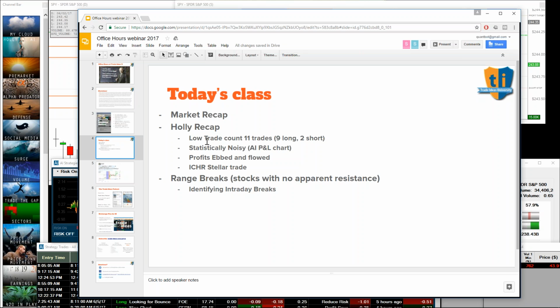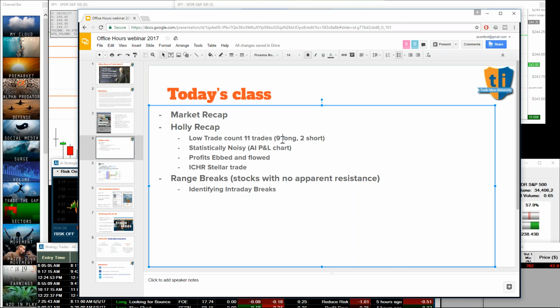But let's talk about Holly first. So, low trade count today, 11 trades. Pretty much it was 9 all day, and then at the very end, the power hour short kicked out 2 trades, which you'll see didn't do terrible, but didn't do real big things either. We had a lot of statistical noise through the day, and the profits ebbed and flowed. However, we did have one that is what I like to call a 3-star trade, and we'll get into the details of that as well.